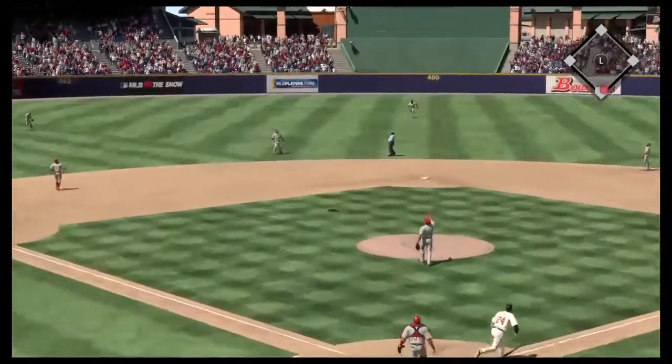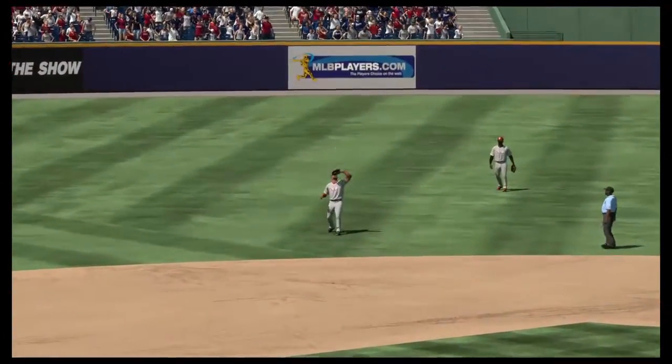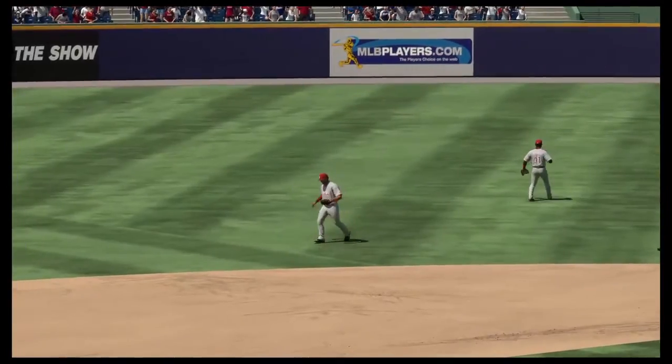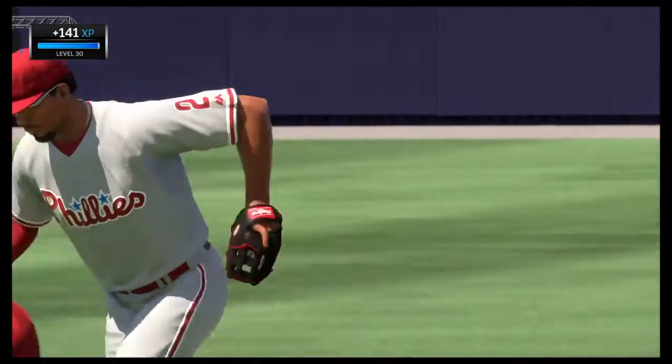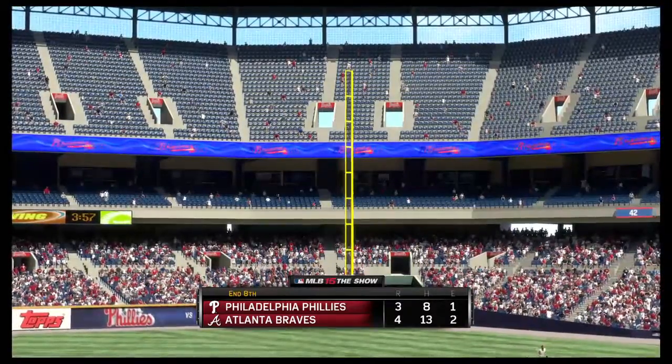And he pops it up, back behind second base. Bogarts is in his tracks now, and he will put it away to retire the side. Braves are set down 1-2-3, and it remains a 4-3 game.